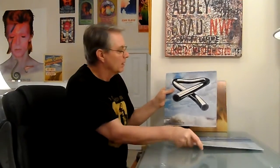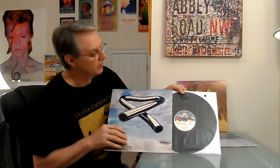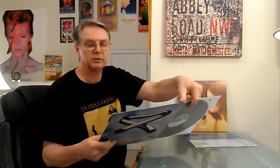And then this was another one that I got. I bought Tubular Bells, and this one is on the Virgin Twins, that white label. This again is from '73. I'm pretty sure '73.